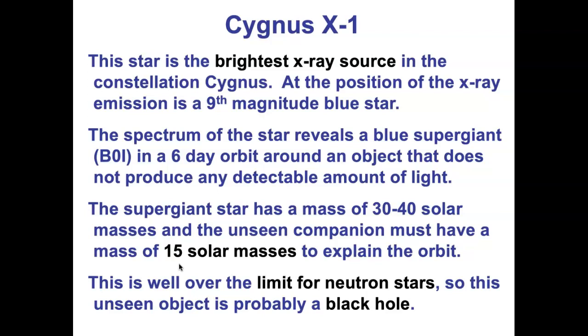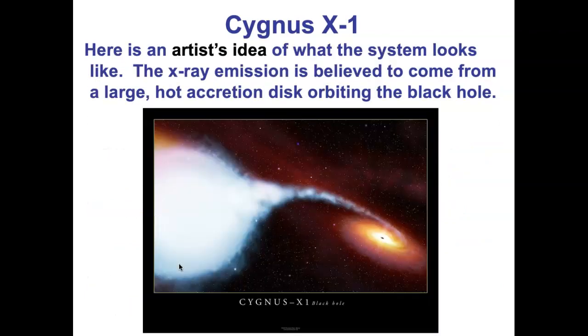We know it can't be a neutron star. A neutron star can't be more than 3 solar masses. We know it can't be a white dwarf. A white dwarf can't be more than 1.4 solar masses. So whatever this thing is, it's got 15 solar masses worth of mass, and it emits no light. It has to be a black hole.